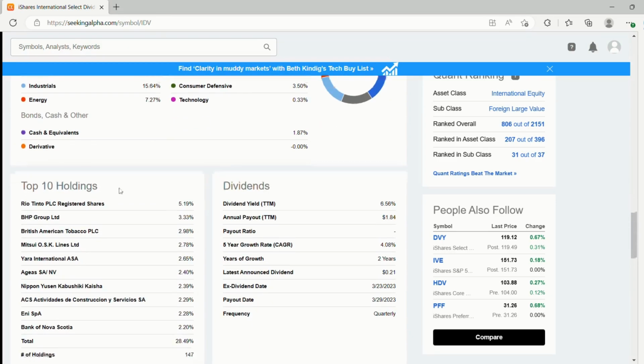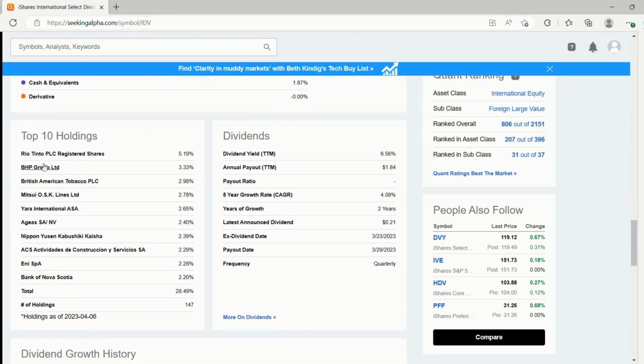If we take a look at the top 10 individual holdings, you'll see Rio Tinto makes up the top holding with over 5%, followed by BHP Group, British American Tobacco, BTI, is 3%. That is a popular tobacco company out of the UK, followed by Mitsui OSK Lines, a shipping company, Yara International, Aegeus SA. I'm not familiar. I'm just going to butcher some of these other names. The number 10 holding is Bank of Nova Scotia, a financial I'm quite familiar with.